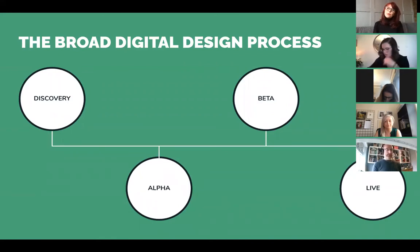Then we would move into an alpha phase where we might start to design something. We might create designs and wireframes, they're sometimes called. So you're not doing any coding, but something looks like a website or an app. Then you go into beta and you start actually building stuff, and you're testing, iterating all the time. And even when you go live, you're still doing that testing.